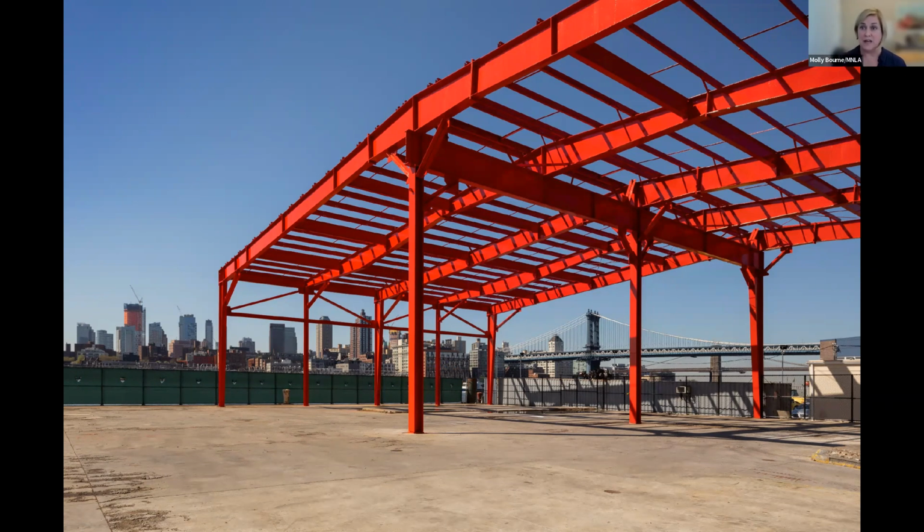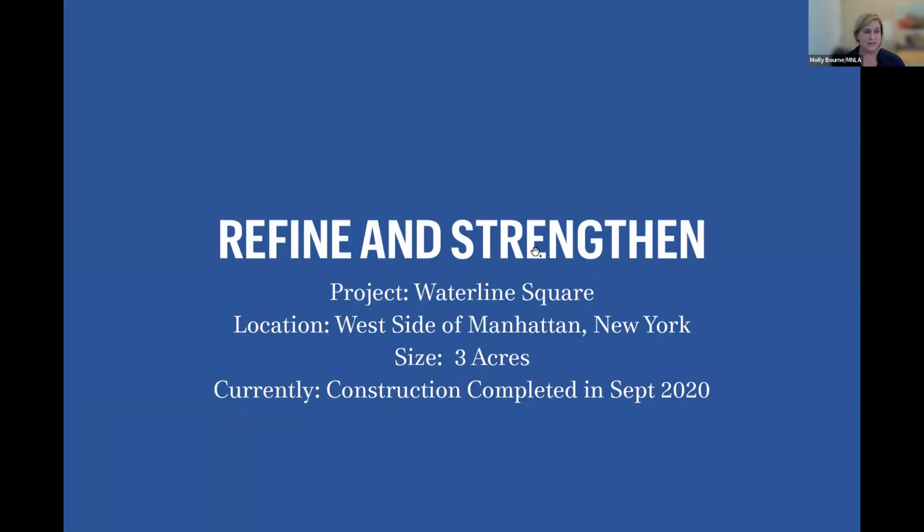But that type of exploration in the concept stage really led to a really strong first phase and also a future master plan. So that's something that I think is important to encourage. Although you're seeing a lot of final drawings, much of this was about collaboration and thinking about how you can push and pull the site and really think about different versions to give the community different ideas about what they want. So that's Pier 42.